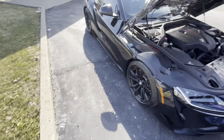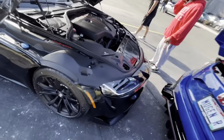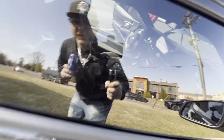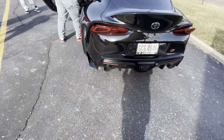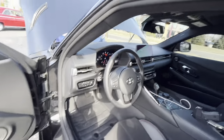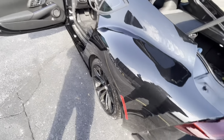We just opened the hood on the Super. Man. This is nasty. Look at all this carbon fiber, man. Look at that. That is so nasty. Yeah, this thing is nasty. Can I get the inside of this? Yeah. This is nasty. Carbon fiber on the center console. That's nasty.